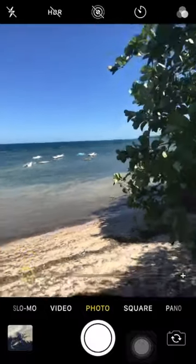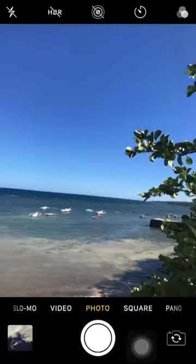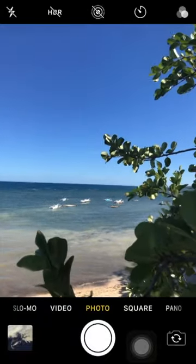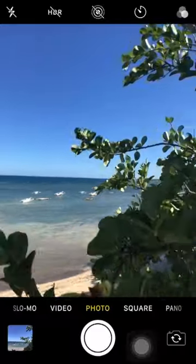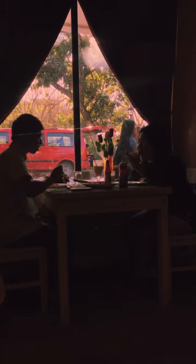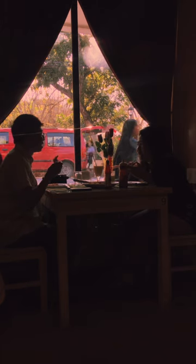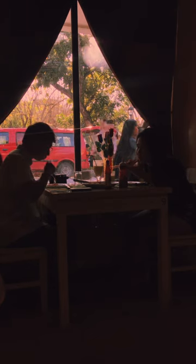And framing the subject, so I'm just moving around trying to frame the boats using the leaves. You can also take an artsy photo inside a restaurant. This composition would look so much better if the camera is not on the side, since this part here of the restaurant is protruding outward, and that will help you in achieving a good composition.